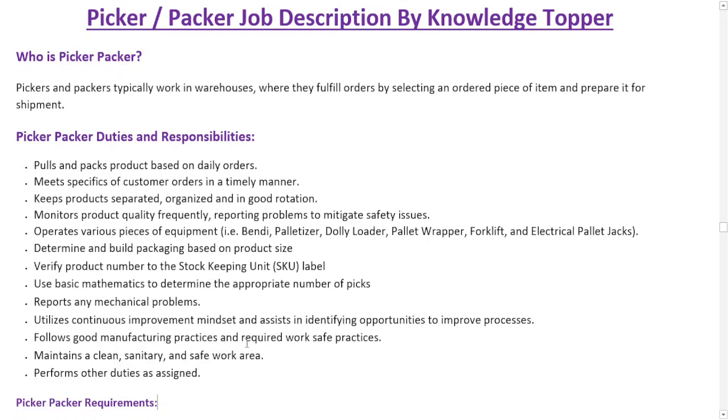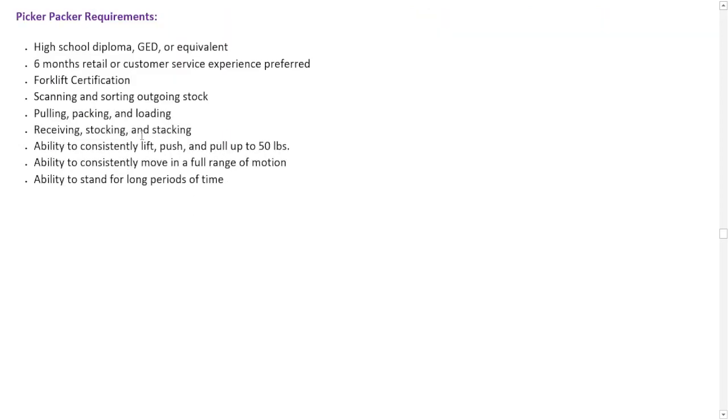After this particular section, we have the requirement, or you can say qualification section. This section includes the education, skills, and sometimes experience requirements that must be present in a potential candidate in order to qualify for this particular job of a picker and packer. Like if I can read for you all these requirements, as a picker and packer, you must have a high school diploma, GED or equivalent. You must also possess 6 months retail or customer service experience that is preferred for this particular job.